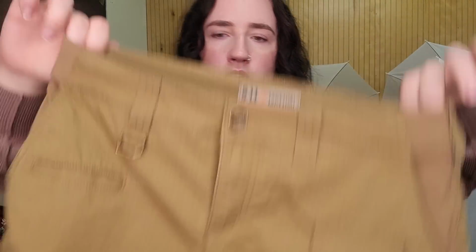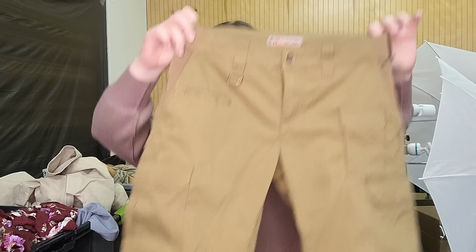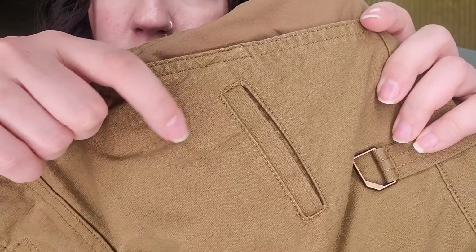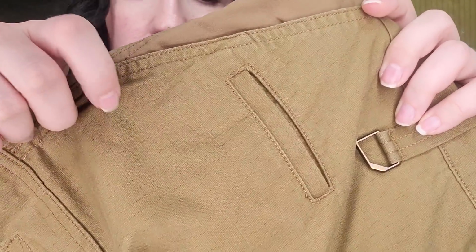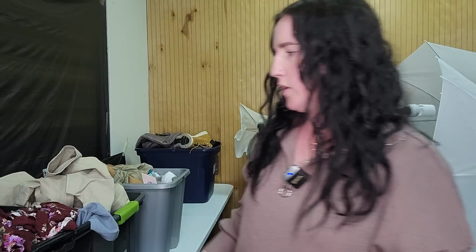511 Tactical, men's shorts, ripstop. Are they men's? Women's size 4. Ripstop shorts. Ripstop is, I don't know, you see all these cross hatches? It's this scratchy material, and it's supposed to prevent rips. 25 bucks on that.